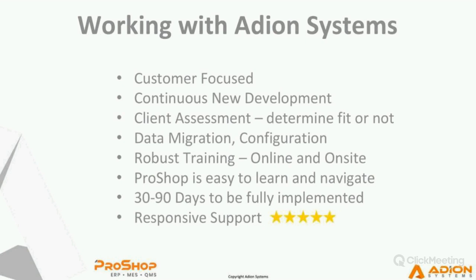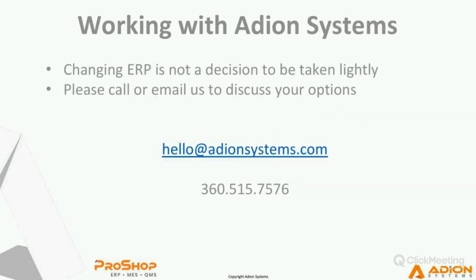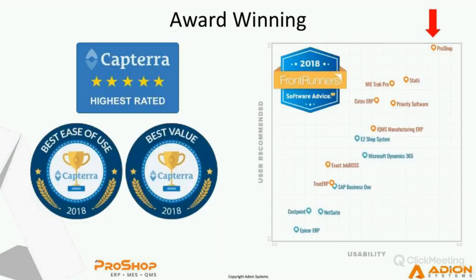And then our support systems are great. We have 5-star ratings on Capterra for all of our reviews. In fact, we have the highest ratings for ease of use and best value on Capterra, and on Software Advice, we are the #1 highest ranked manufacturing software out of over 70 in the category.